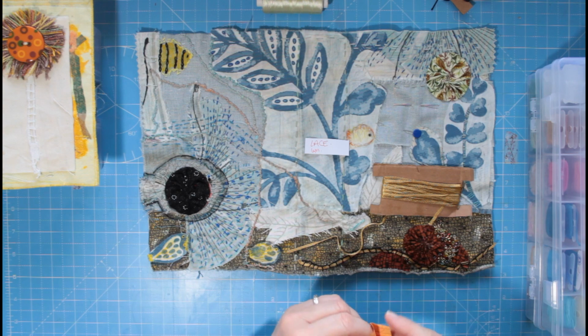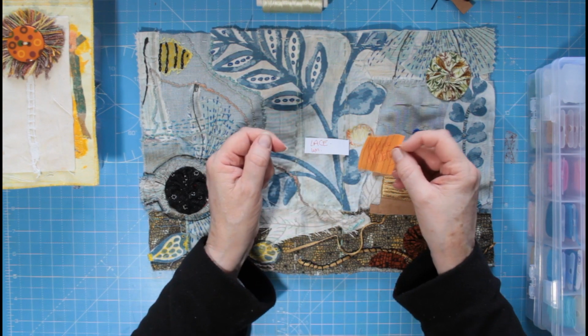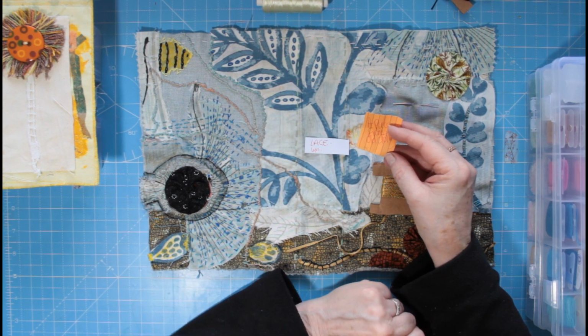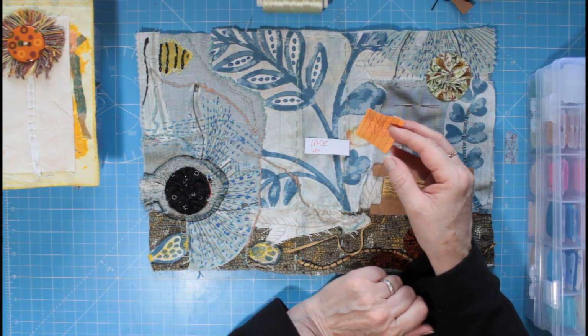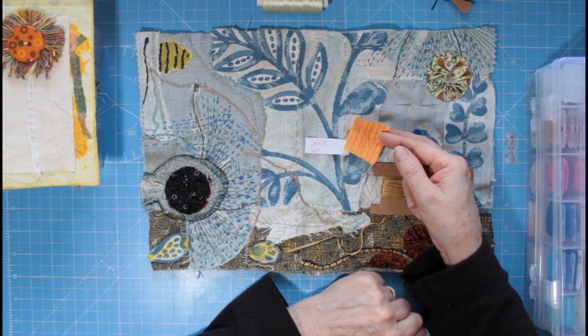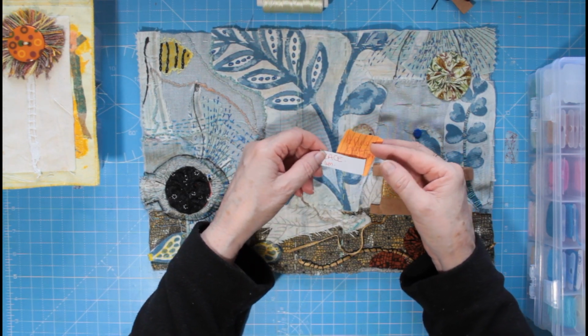And what have we got on this one? A piece of old clothing. So something from a piece of old clothing. I'm not suggesting you go and cut up your best stuff, but I'm sure we've all got bits of that in our stash. Oh, lovely. They're 2 nice fabricy ones this week. How strange that they've come out together like that.